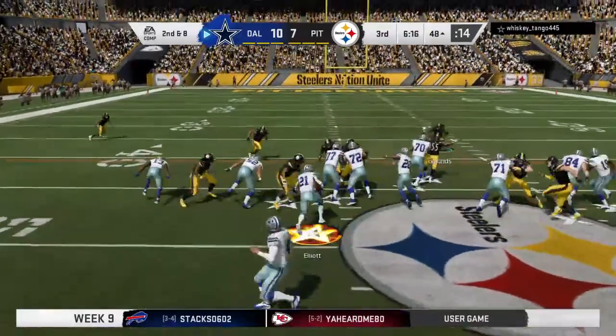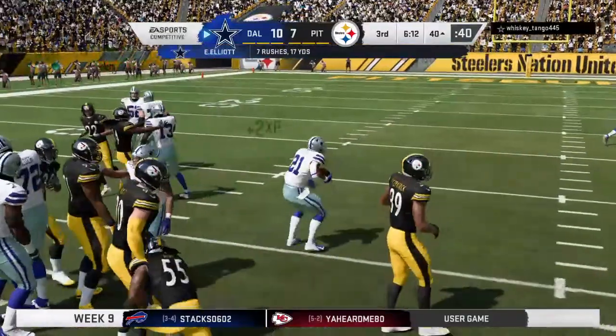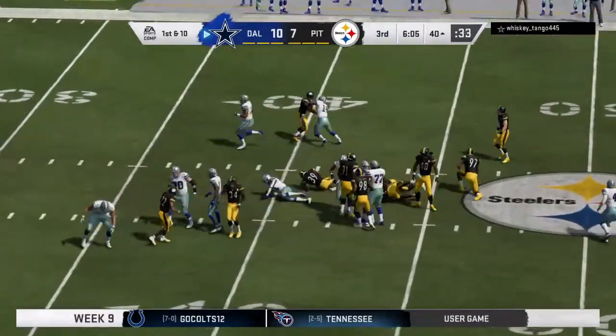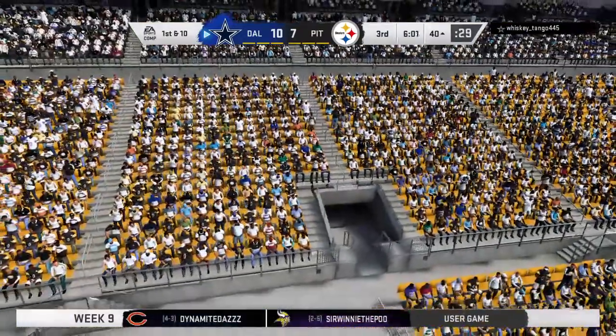Here's Elliott. Watch it slide. And he'll be brought down, it looks like right at the 40. That one, a first down pickup of 8. Running lanes were at a premium in the first half, but he's able to find some room there, and he's hoping that that's a precursor of a big second half.